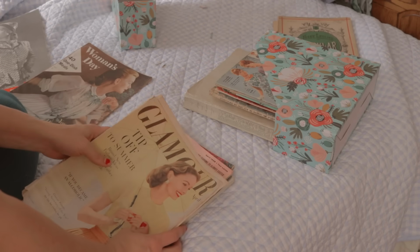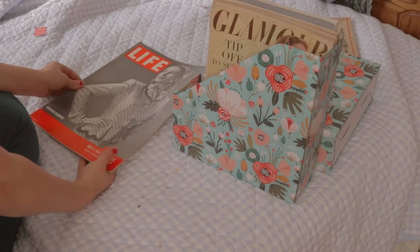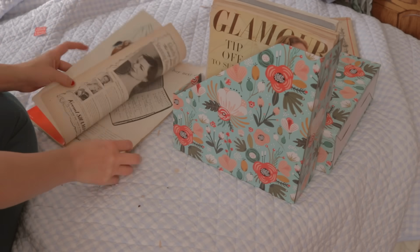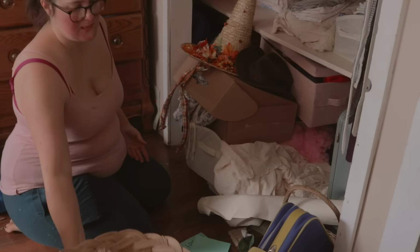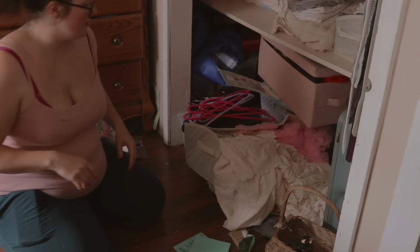So what I was thinking was that I could start up channel memberships and do flipping through magazines, like a tea and chat type of video. And then I don't have to worry about how well the videos are performing. And then that's literally something that you can opt in to watch if you want to watch it. And if you don't really want that kind of content, then you don't have to be a channel member.